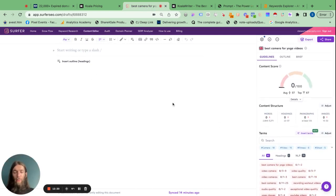So it tends to score quite well, but if you then click insert terms, Surfer itself will go through and try and add in as many of these as possible. So that typically takes an article from around 60, 70 up to the 80s and 90s. So that's really powerful. But to do that, you need, I think it's 50% of the word count at least in order to trigger that.